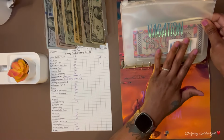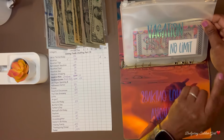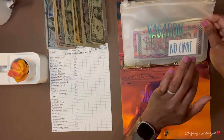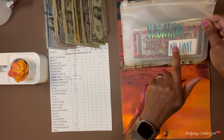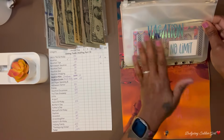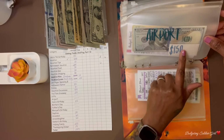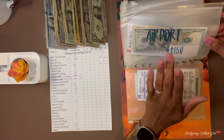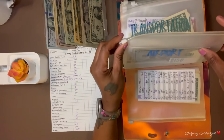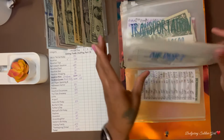In my vacation binder, each one of my envelopes has a goal amount that we're trying to reach. Our vacation envelope, which covers our hotel, flight, and train ride, does not have a limit. We will stuff as much as we can when we can, so we can do the things that we enjoy doing. Our airport envelope, the goal is $150, and this money is just to cover food, snacks, and drinks while we're waiting to board our flight at the airport. Airport will not receive anything. It has $150.